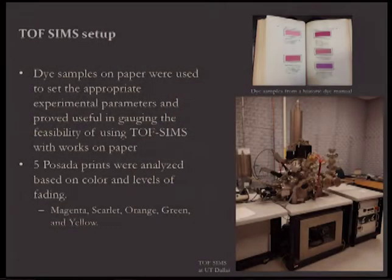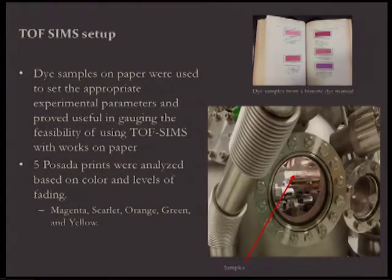So there you have the TOF-SIMS machine that looks like something from a science fiction show. And then here you have the dye samples from the dye mino, which you can see in the top picture inside the chamber. So here are the five Posada prints that were analyzed from our collection. And I just want to mention that the losses are pre-existing losses and are not caused by sampling.